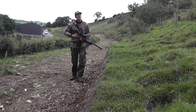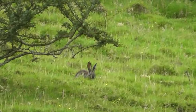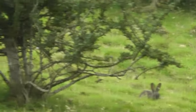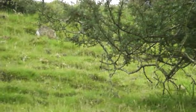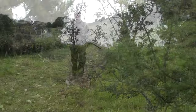I'm making my way here to a different part of the farm, using the road behind me to disguise my approach as I make my way in, as I've spotted this rabbit here. He's about 50 yards away, and something catches my attention to the left hand side. Oh, there's another rabbit above him, so I've now got 2 rabbits here.